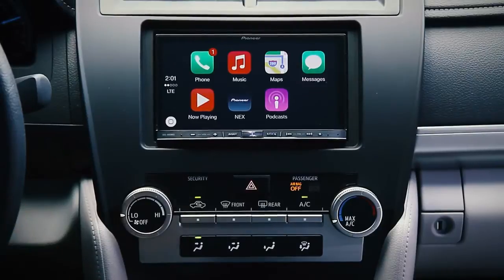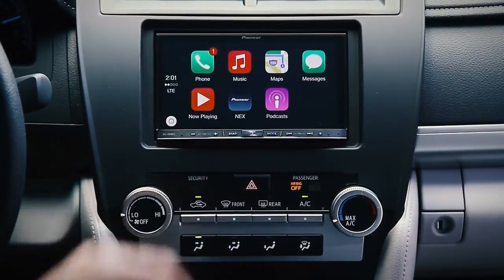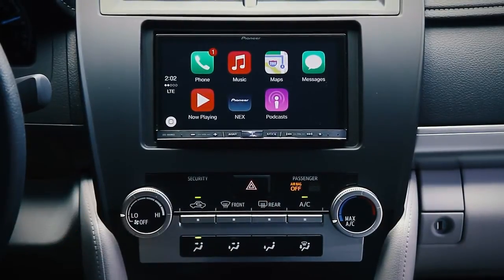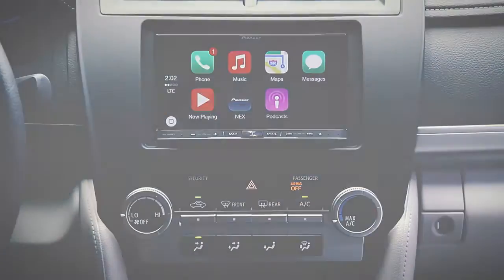As you can see, if you're an iPhone user, all of the buttons are very familiar to you. You've got your phone or your calling function, your music, your maps, your messages, and they're all the same icons that you have in your iPhone interface. So you basically already know how to use them if you're an iPhone user.